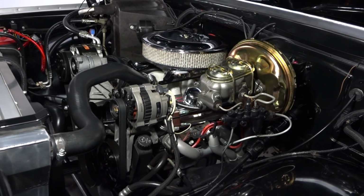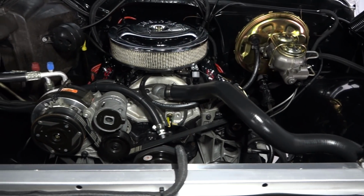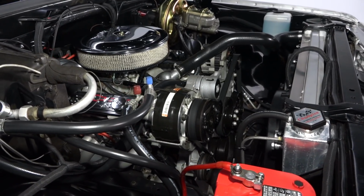Power comes courtesy of a 350 cubic inch GM crate engine that pairs an iron block with rugged iron heads and is fed by a Holley 4-barrel. Power meets the pavement through a tough Turbo-Hydramatic 350, which rides between a 12-bolt and a proven Dana 40.